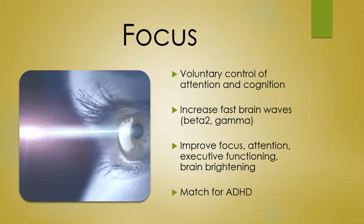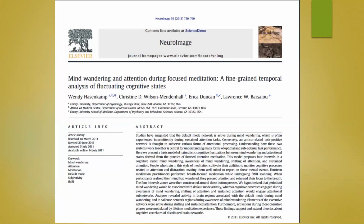And we already talked about that it increases fast brainwave activity. So this is a good practice for things like building focus, building your capacity to sustain attention. So executive functioning. So based on some of the improvements that you're likely to see with this practice, it shouldn't be a big surprise that the region that is activated here is in the frontal lobes. So let's look at that. This is a really important article for this particular practice. Mind wandering and attention during focused meditation. And they were using an fMRI scanning technique to measure people's brains during a focused meditation practice. And really well done study, very interesting.